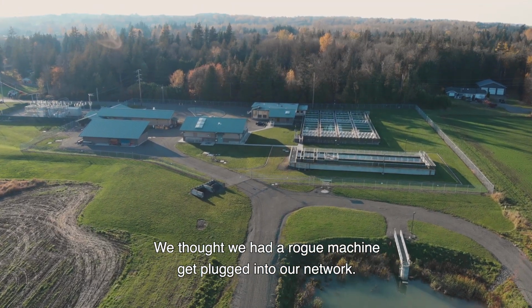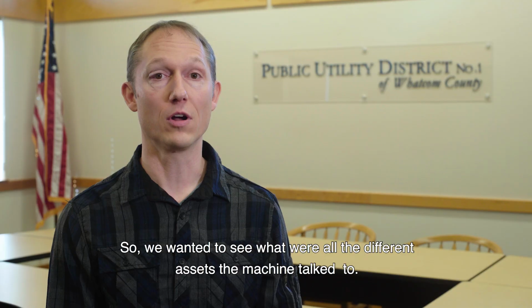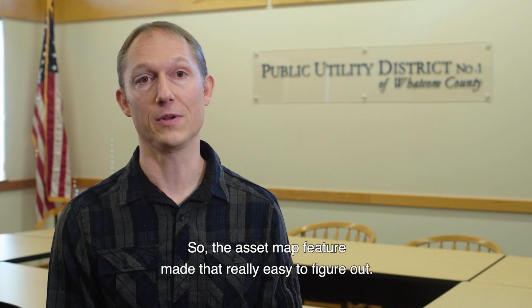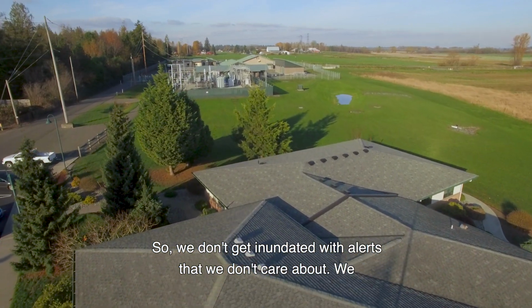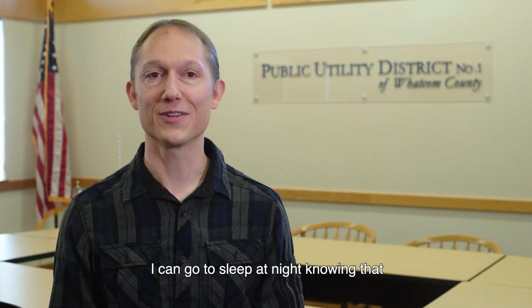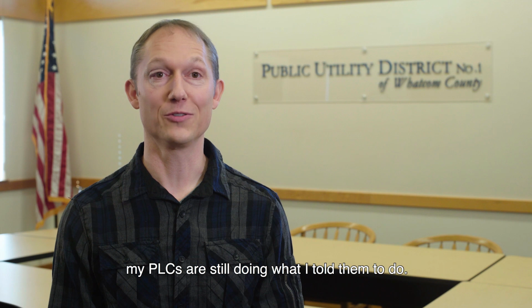We thought we had a rogue machine get plugged into our network, and so we wanted to see what all the different assets were that that machine talked to, and the asset map feature made that really easy to figure out. So we don't get inundated with alerts that we don't care about. We only get the alerts that we want to get. I can go to sleep at night knowing that my PLCs are still doing what I told them to do.